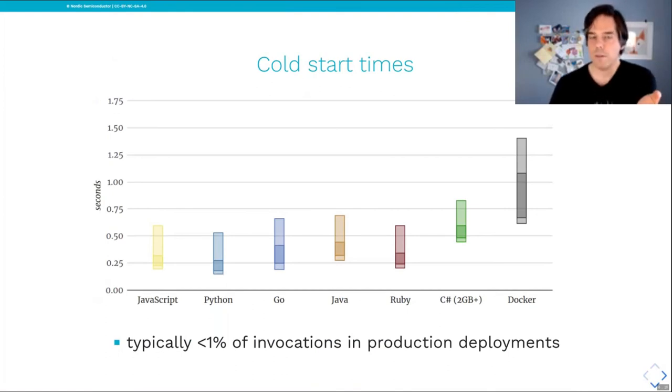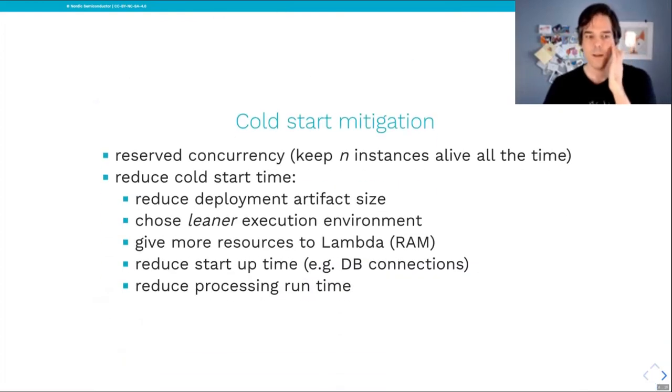So it doesn't happen often, but it's something that we need to consider and understand why it's happening. There are reasons why cold starts take a long time, so there are ways to mitigate that and to start optimizing. I think the most important one is to reduce the size of your code, the deployment artifact, because the more code you have there, the longer it takes to boot.